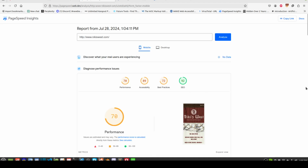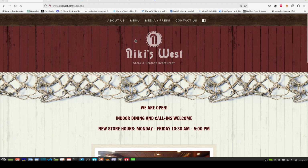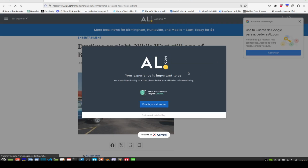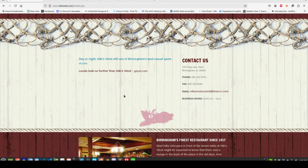And then if you look at this, as simple as this website is, the first content paint takes 2.4 seconds. If it takes more than a second, Google can't spider it. So this website doesn't have a blog on it or anything, so spidering it shouldn't be any problem. We've got 2 articles here, and those are sending me somewhere else. Daytime or nighttime, Nikki's, all this stuff popping up all over the place. If you had your own blog, then you're not sending people off your website to other websites. It would give you something to write about.